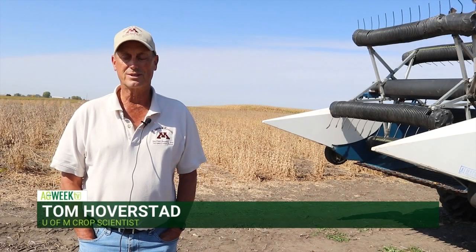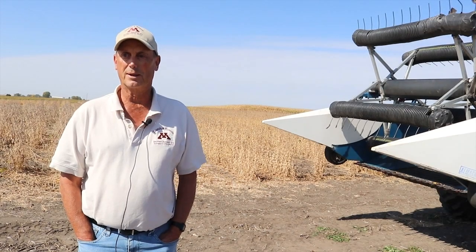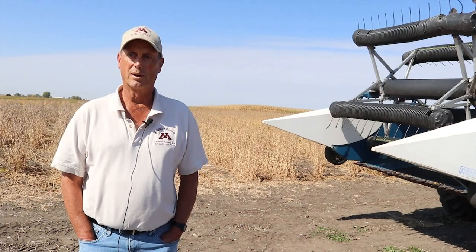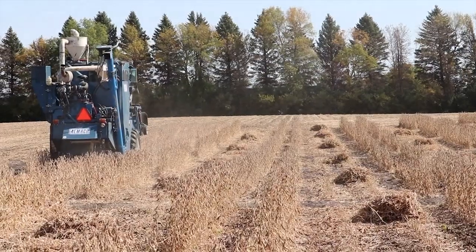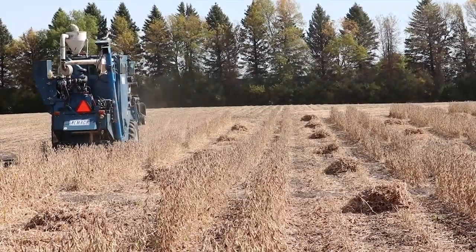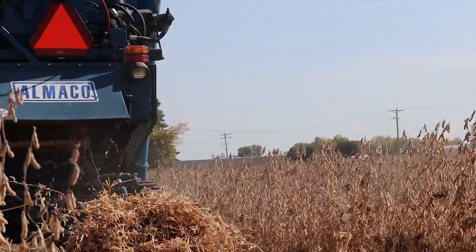I think corn suffered from that miserable spring more than soybeans. So I think corn yields will be off a little bit more than soybean yields. Farmers tend to go back and forth between harvesting corn and soybeans, but this year, Hoverstead thinks most will finish soybeans before moving on.